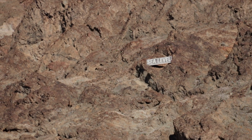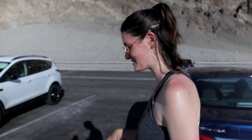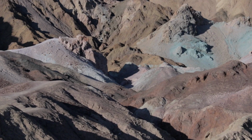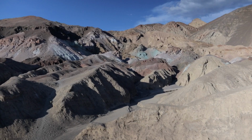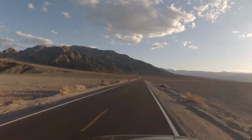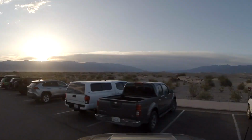It's crazy too, because we've been in the 6,000 foot range for weeks and now we're even below sea level, which is just bizarre. We race the sun to cross the park and make it in time to the mesquite sand dunes for sunset.